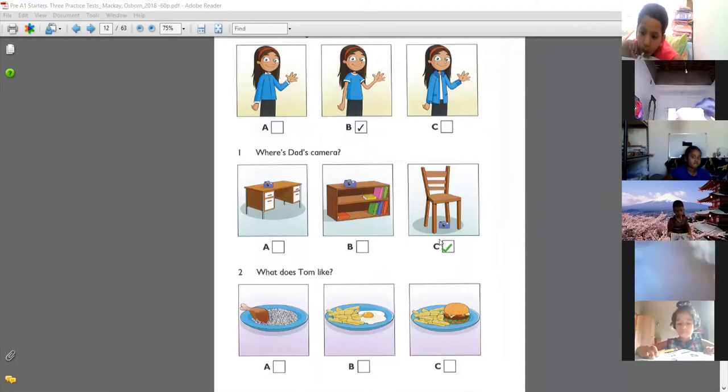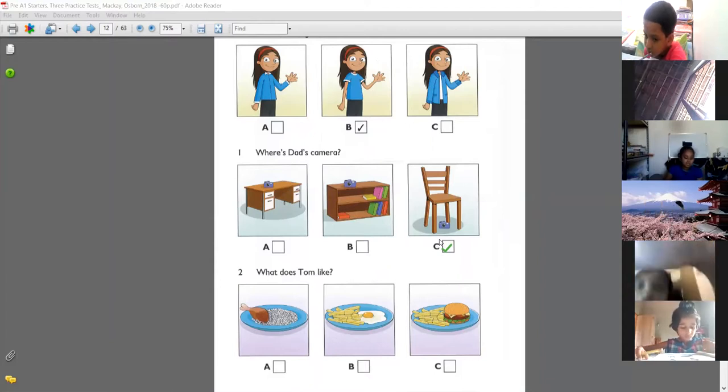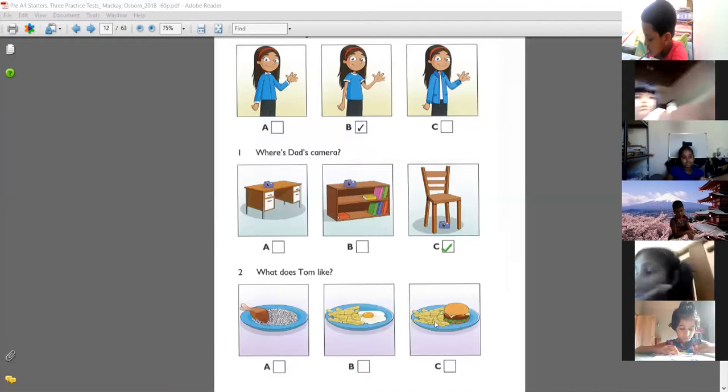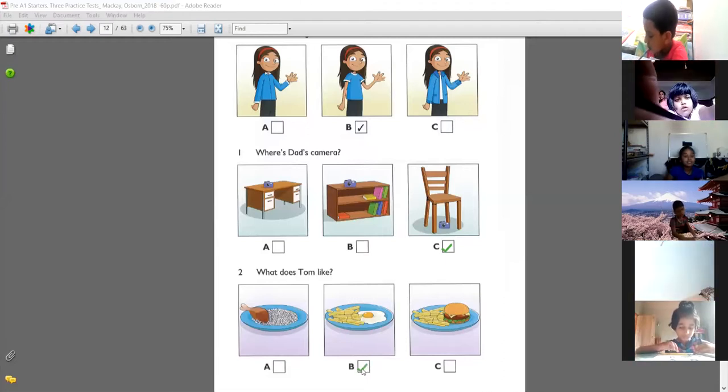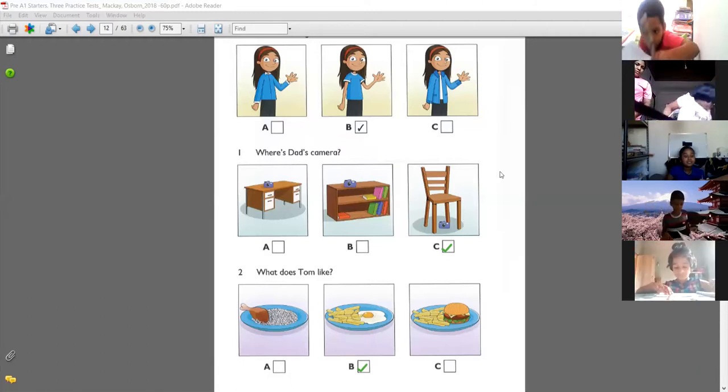Okay, good. Next one, question number two, what is the answer? Eggs and chips. Yes, the answer is eggs and chips. The answer is B. Okay. Now turn to the next page.